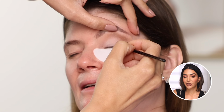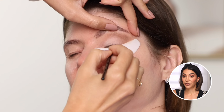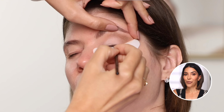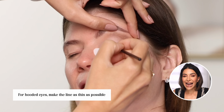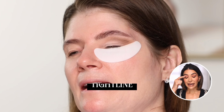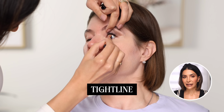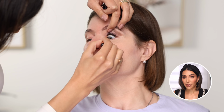So what I did is I actually used a nice dark brown liner instead to keep it softer. Okay, you can still use a black liner, but a brown liner will be much softer. But the key here, the one thing you need to know if you have hooded eyes, is that the line needs to be as skinny as you can possibly make it. So one technique is to do a tight line where you paint underneath the eyelid and you don't paint on the eyelid at all. That's one technique that will bring attention and bring definition to the eyes without closing them up.